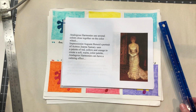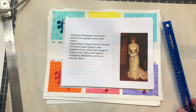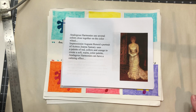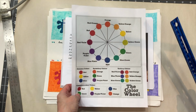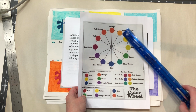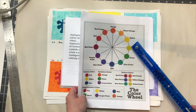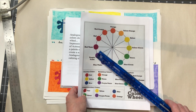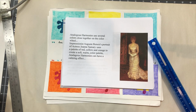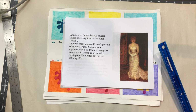You have analogous color harmonies. Those are colors that are close together on the color wheel. Here's an example of the color wheel. I'm not going to use this one to go over it because I'm used to yellow being at the top and it's a little confusing, but analogous color harmonies use colors that are close together on the color wheel. So it could be warm tone or cool tone. In this case, we've got a warm tone analogous color harmony in this painting by Auguste Renoir.